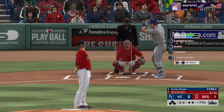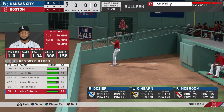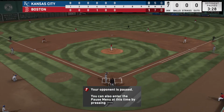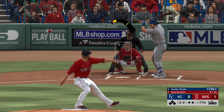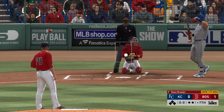Hunter Dozier digging in now. He starts. This thing's far from over, even though we're moving into the back end of this game. Only down by 1. All they need to do is get this leadoff guy, and they're an extra base hit away from tying this thing up.